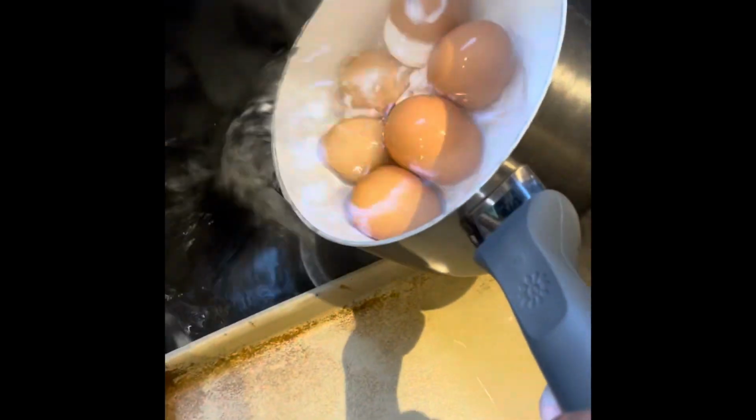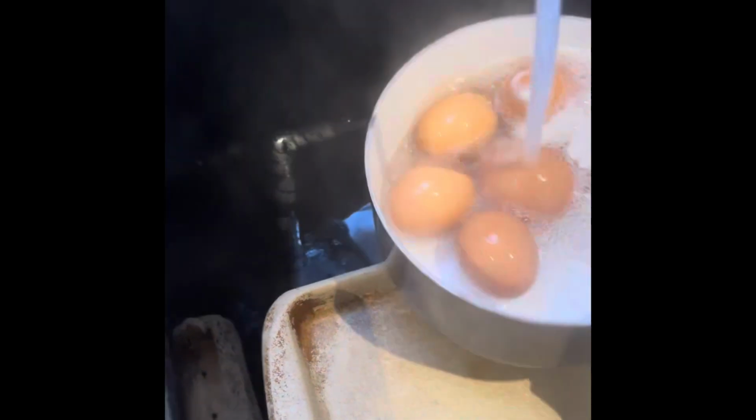Use a spoon when you're dropping your eggs in to avoid egg cracking like what you see here.